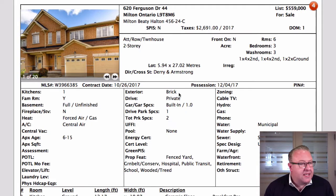So first one up is Ferguson. I've also had this hacking cough too, so I might sort of gasp some air.